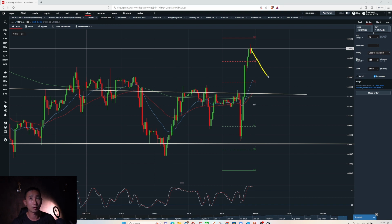I'll pull back to around here. So around this area would be my limit order area, and stop loss probably just below here, and then take profit. But I prefer S&P 500. If I can't trade S&P, I might trade this, but on a smaller time frame on NASDAQ.